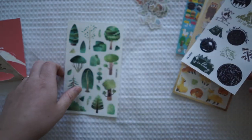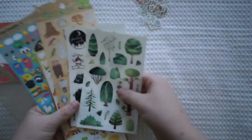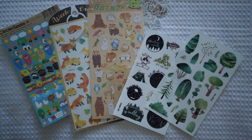I love these ones. And then we've got all the beautiful trees. So that is the sticker kit. All right, so let's do the washi tape now.